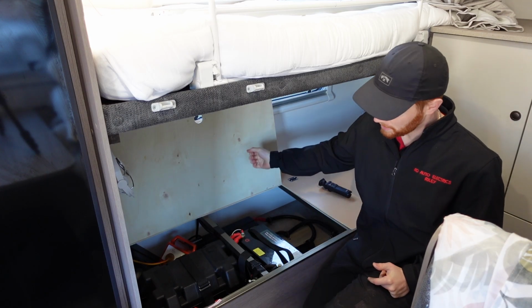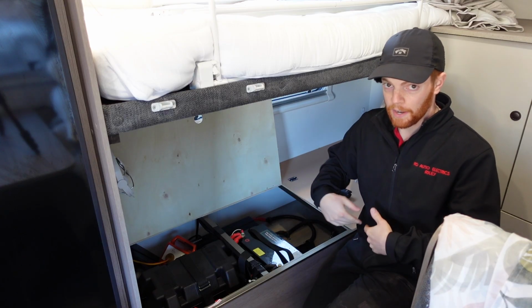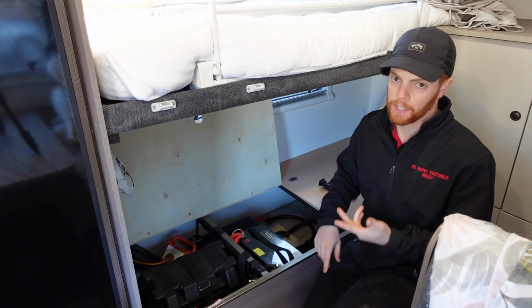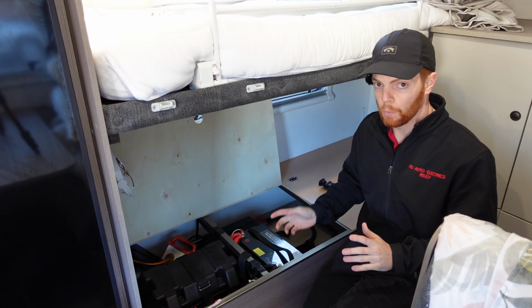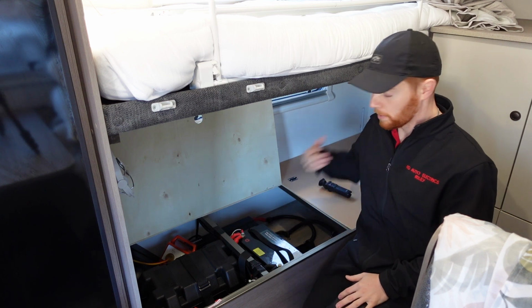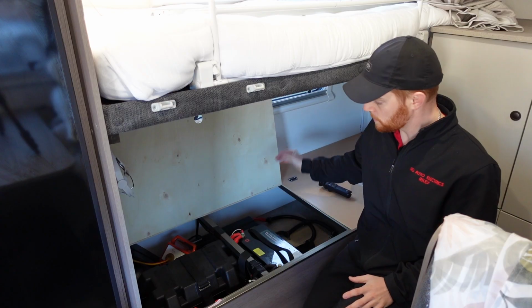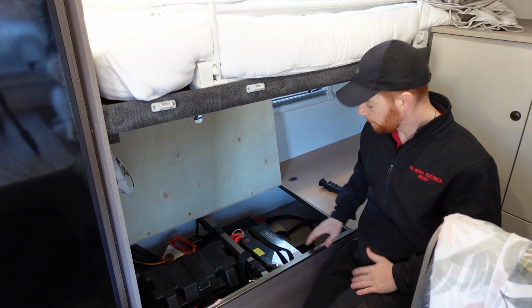When you are disconnected from grid power and you have the inverter on, it automatically feeds out to everything throughout the whole van. All the power points, appliances, air conditioning, microwave, anything that would work when you're on grid will work when you're off grid, and that's a complete automated process. There's none of this plugging in leads and bits and pieces like that. It's all hardwired. You literally just hit the inverter button, turn it on, and you're good to go.